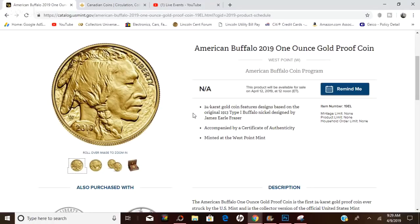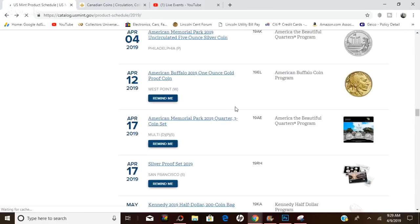But it's pretty. If you see one in person, it is a coin that everybody loves. And to take one of the most popular designs and make it into gold has success written all over it.